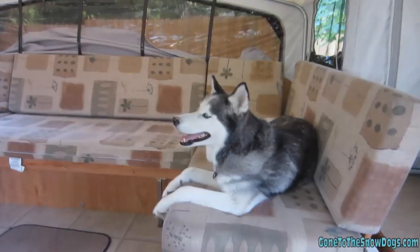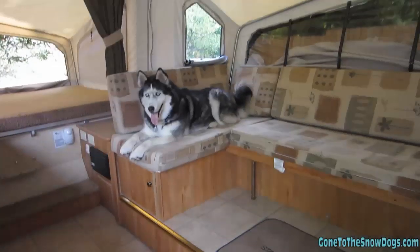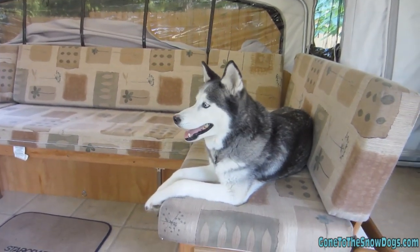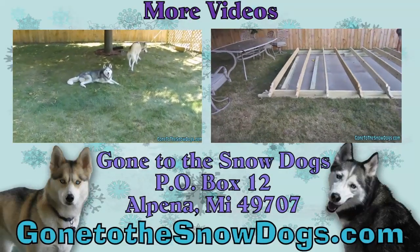Hope you guys enjoyed the tour of our new camper, bought specifically for the dogs. Well, maybe not specifically, but mainly because we got the third dog and we needed a bigger camper.